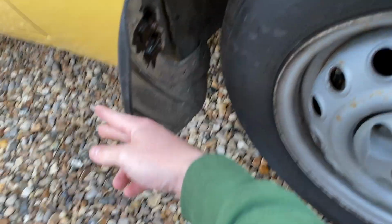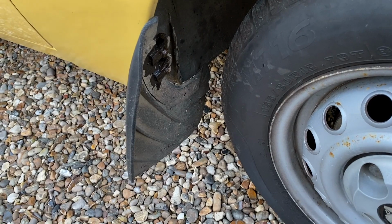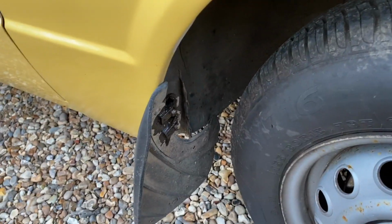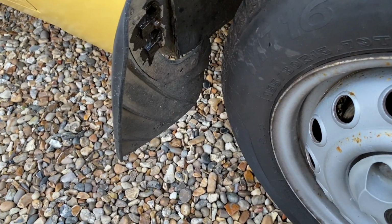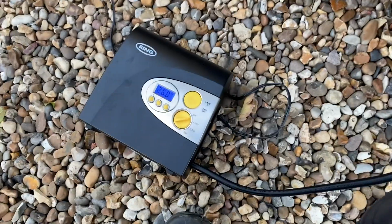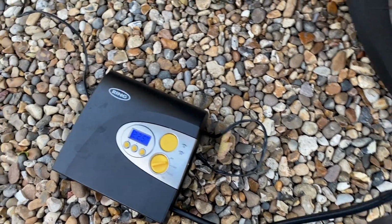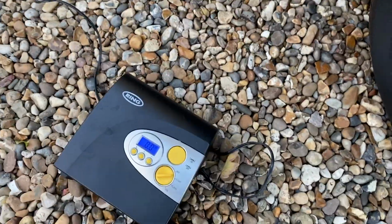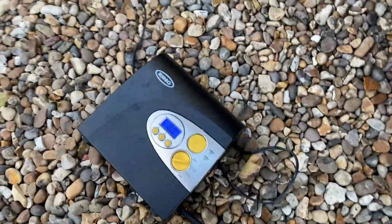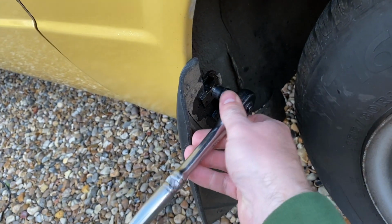Just whilst I'm doing this front one, I'm actually going to take off these aftermarket mud flaps. They just don't suit the car. They kind of flare out far too much, so I'm going to take them off. I've greased up the bolts, so I'll start unscrewing them in a second. Alright, this one is now 25 and a half, so we'll again call that a day. Give it an extra half a PSI just for fun. Okay, let's see if these come off.